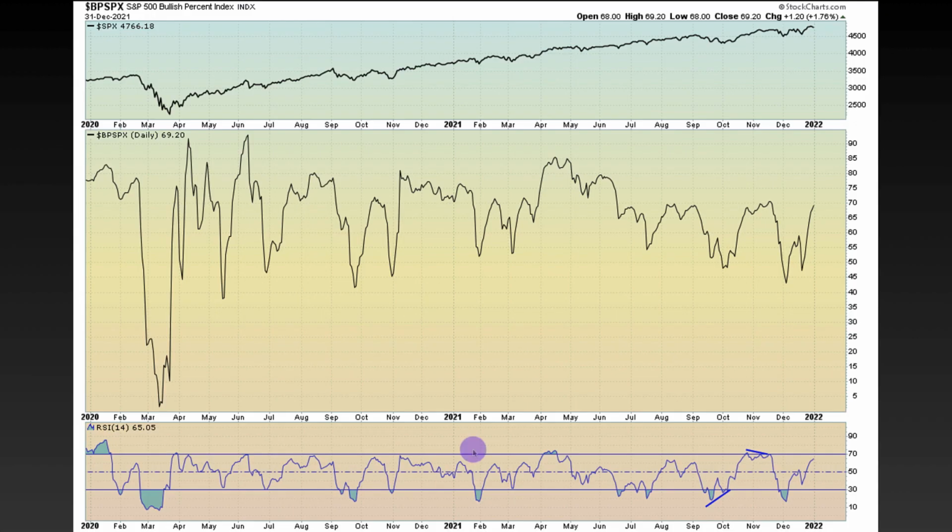Let's take a look at a couple of the bullish percent index charts. I like to use these as overextended to the upside or downside to kind of let us know when to take our foot off the gas. It still has room to potentially go up, so we're looking for an overextended reading above 70 there to really kind of take our foot off the gas. That's for the S&P 500. So basically that just says, hey, we still got potentially more room to run here.